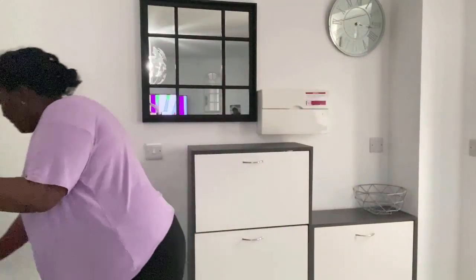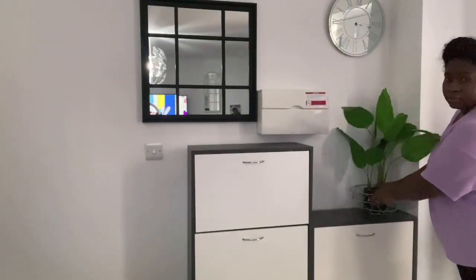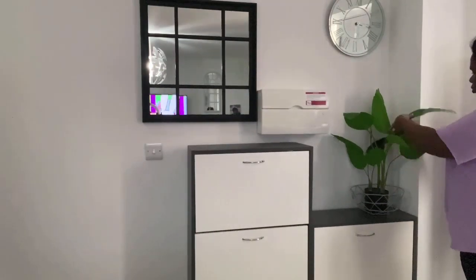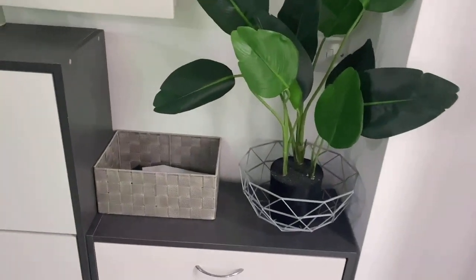I bought this basket from Home Bargains as well. It's like a silver metal basket thingy. I got that for £4, I think. And then I got this plant from B&M for £12, which I think is really nice. It gives it a bit of life, do you know what I mean? So yeah, this is how it's looking so far, guys. I am so in love with my hallway now.